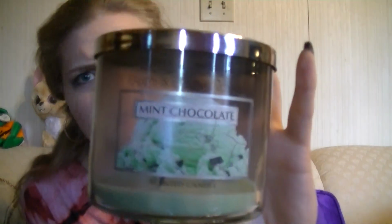Anyway, next on the list, and I wish I would have bought more of this one because it smells incredible. Oh, it smells so good. Anyway, this is the mint chocolate from Bath & Body Works. I got this like 50% off. I think I paid maybe $8, something like that. Semi-sweet chocolate, dark cocoa, and peppermint with vanilla cream and white chocolate. It's amazing. It smells just like an Andes mint.